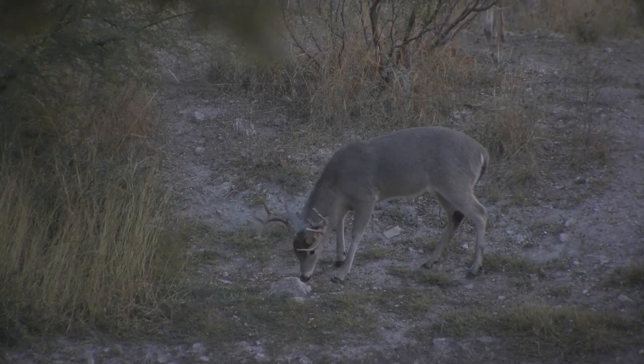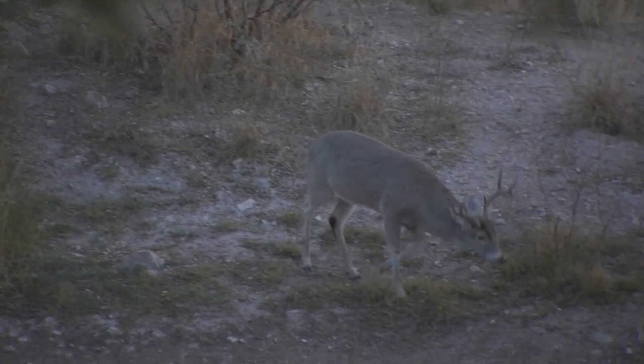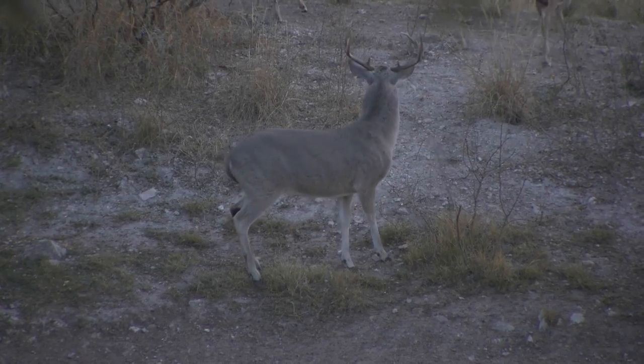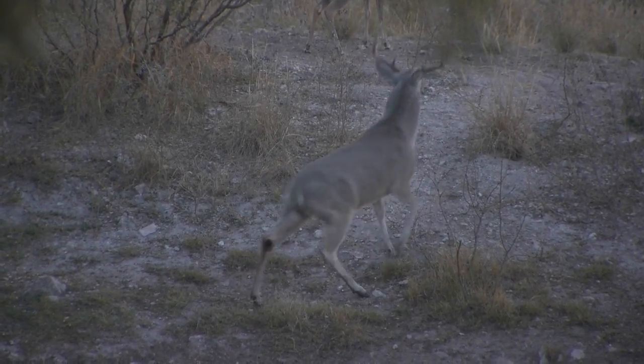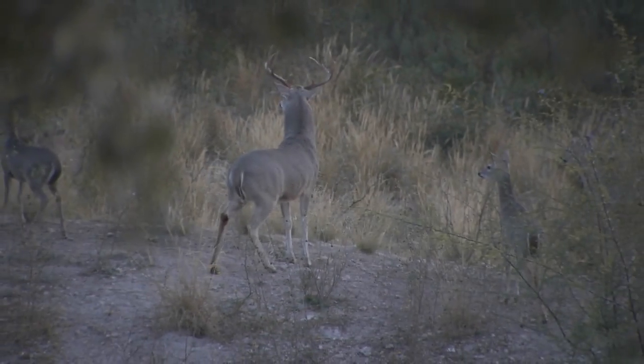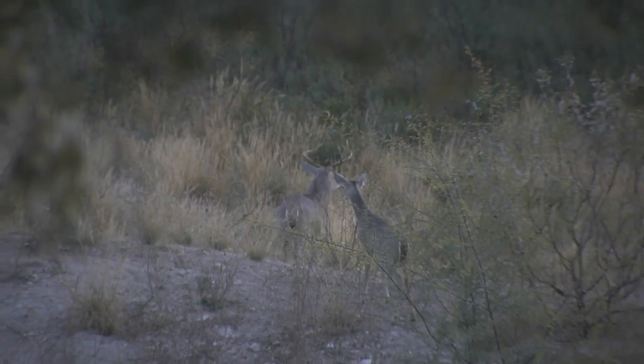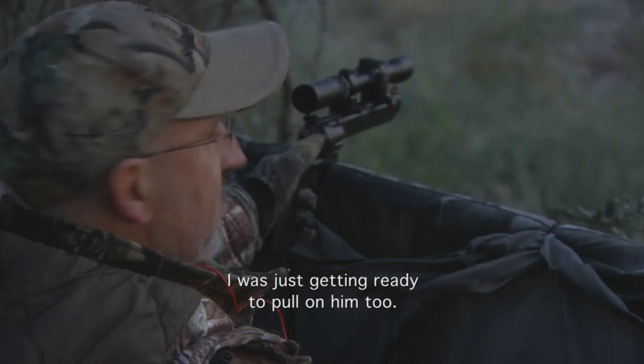Just as I got on him, getting ready to shoot, we heard some clacking in the background. Two other bucks were going at it, and this one just turned and spun on a dime and ran back in there to see what was going on, and I missed that opportunity. But it was pretty exciting, I gotta tell you. I was just getting ready to pull on him too.